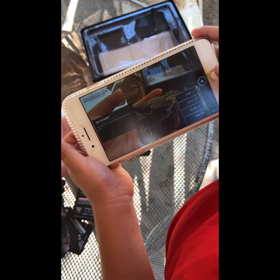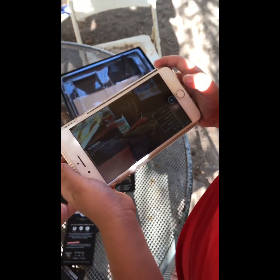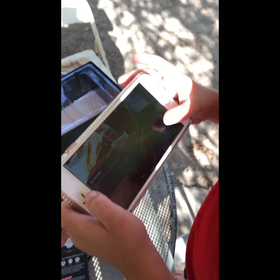What does it say? Did you know? Talking about size, female T-Rex were bigger than the males. That means the girl dinosaurs were bigger.